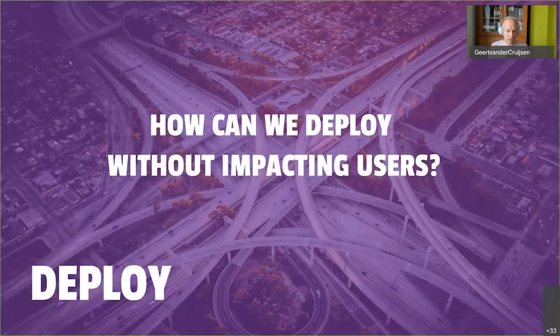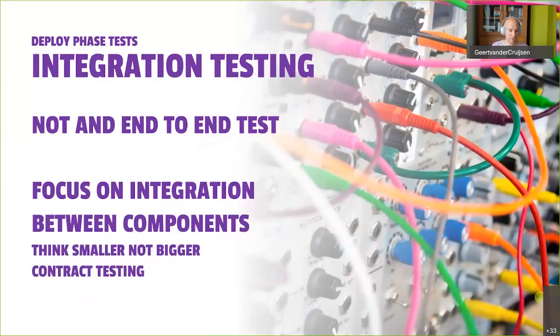So with deployments, we focus on how can we deploy without impacting our users. And if we can do that, if we can deploy a new version to our production environment without sending any traffic towards it, we can do a number of tests after this deployment. First of all, we can start doing integration tests. We already do integration tests pre-production to see everything working together, but we could also do this on a production environment.